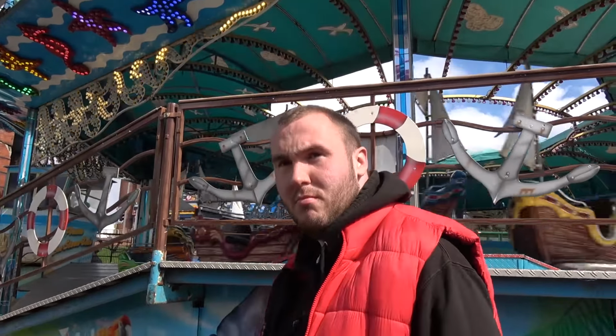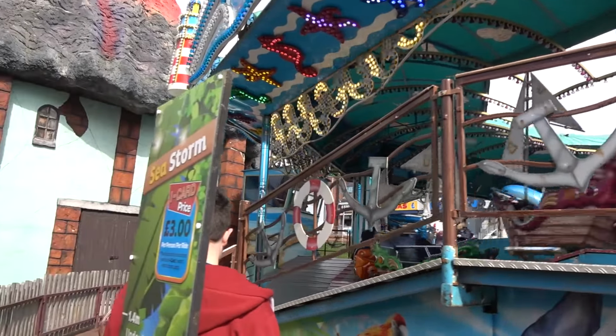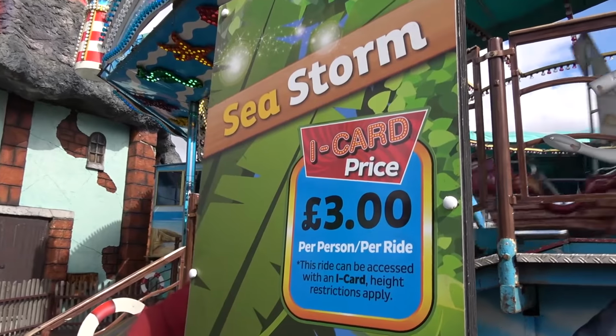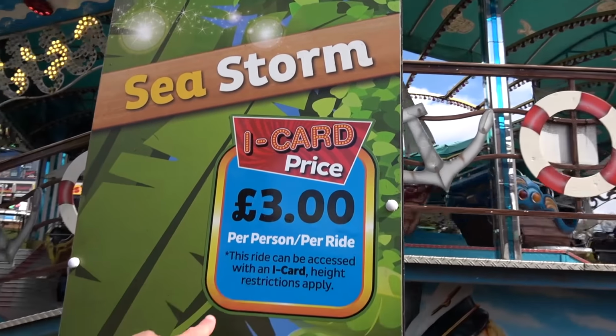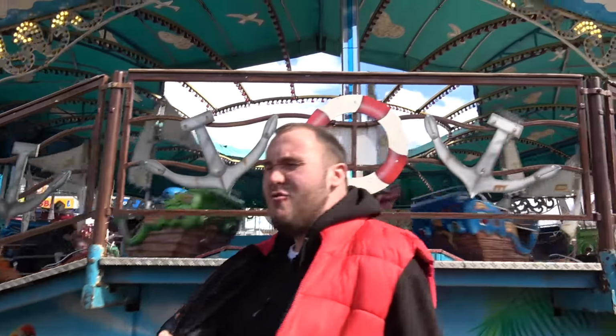It's quite a nice system though. It's very modern, isn't it? It's a bit too modern for me, really. You reckon? I really like it. I think it's a lot better than scanning your wristband like Pleasure Beach style. It's like contactless pay as you go. If you don't want to get the wristband, I'd certainly recommend getting one because it does work out better value. It tells you the price on here along with any restrictions as well. Right, let's go for a ride on Sea Storm.